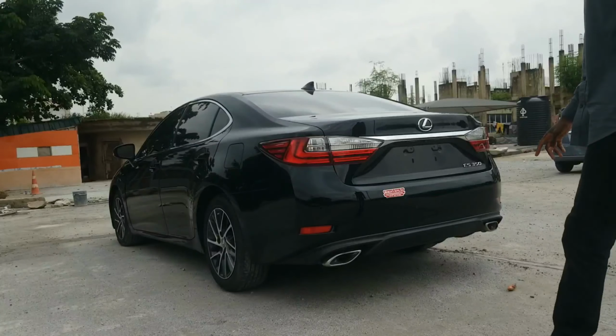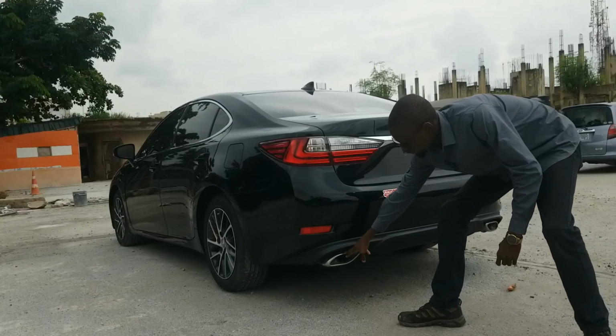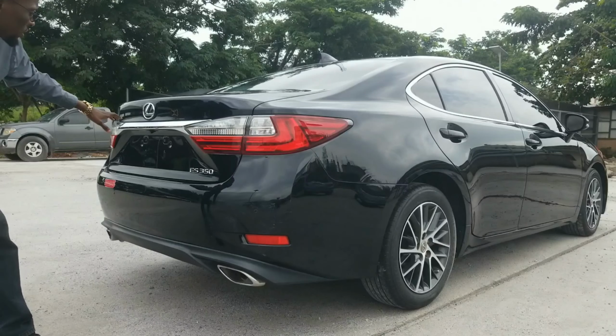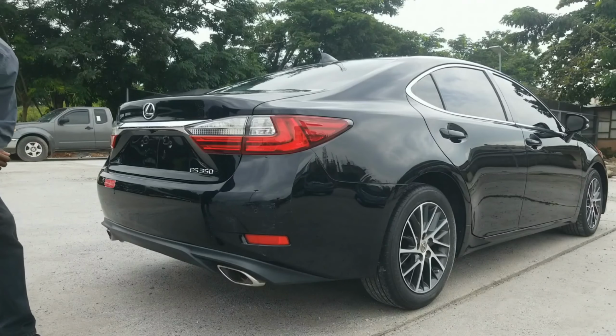Coming to the rear end here, we have LED tail lamps, and we get dual exhaust pipes. The best thing about this vehicle is you also get parking sensors all around, so it's easier for you to maneuver around tight corners. And chrome accenting is used here at the back to just give it that luxury feel. So let's check out what the interior is like.